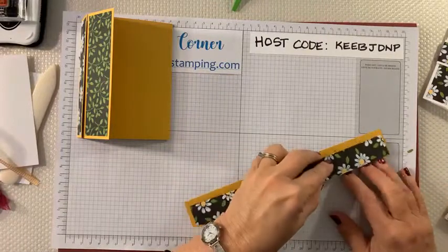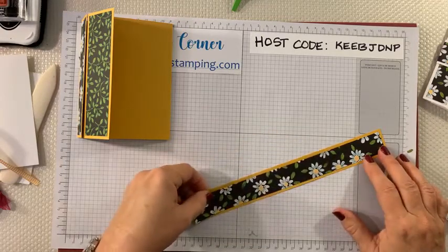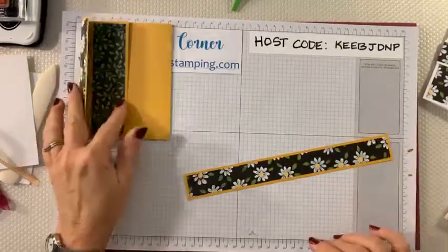And then I'm just going to attach it right here, right on the center. So you want to kind of have an even amount on the ends and on the side. And hopefully I get it going in the right spot. There we go. And there's your belly band.